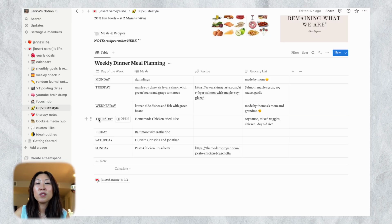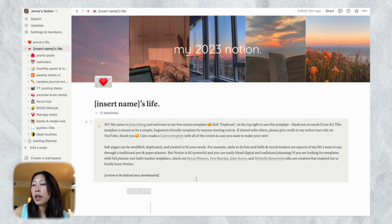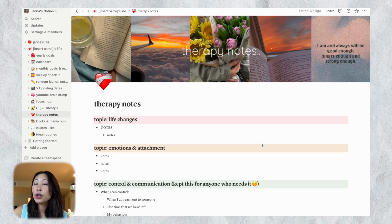The more that you guys are in this template and the more that you guys are in Notion in general, you'll be able to learn how to use it. So I hope that this template just kind of serves as a really good support system for you if you're just learning Notion, because I could have used this when I was first starting Notion. So that's 80-20. And then let's see, the next page is your therapy notes.